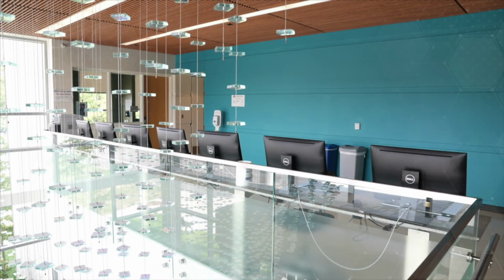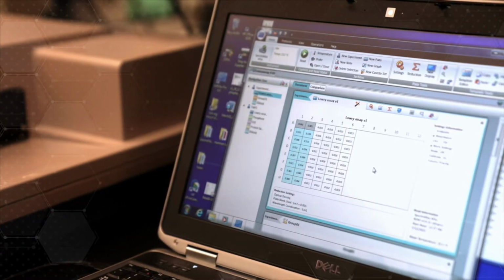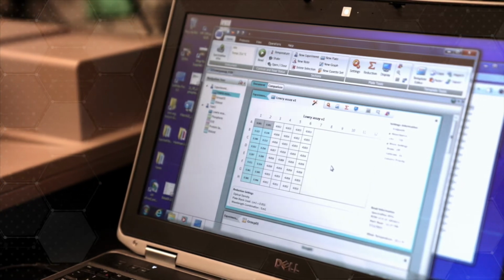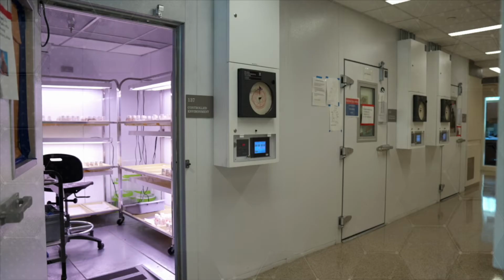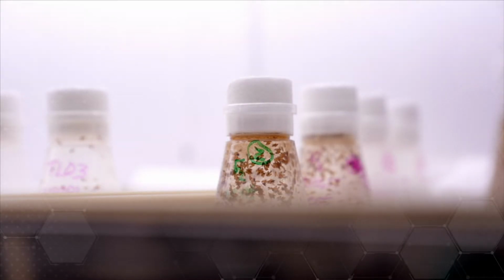We have specially designed research laboratories with a spectrometer microplate reader that allows multiple different assays to be processed simultaneously, as if more than one experiment is being performed at the same time. On this floor, you'll also find a controlled environmental space which allows us to grow different specimens with regulated parameters such as temperature and light.